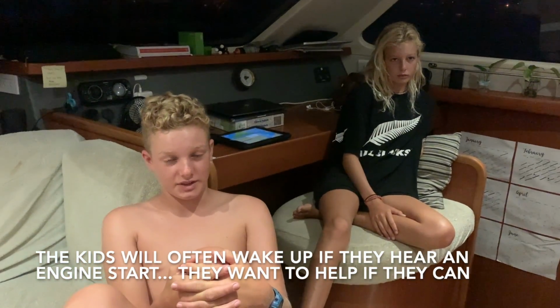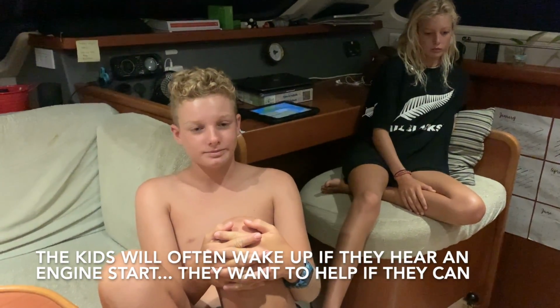Why are we all awake? Our batteries are down to 10.7 volts. That's not good. So we've had to turn the generator on in the middle of the night, which we've never ever had to do. The boat went completely dead. Everything switched off. We're a dark boat. I guess that's a safety thing, which is wonderful, but they were at 100% last night. At about 6:30, 7 o'clock last night, they were at 100% charge. So something's not adding up.